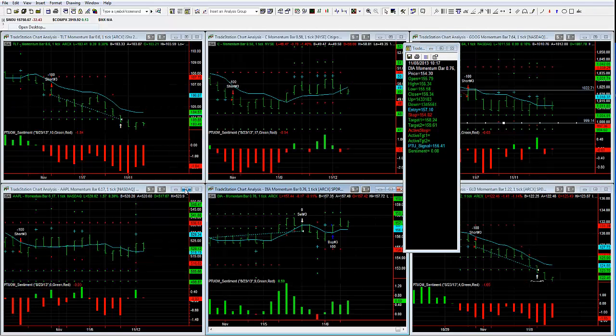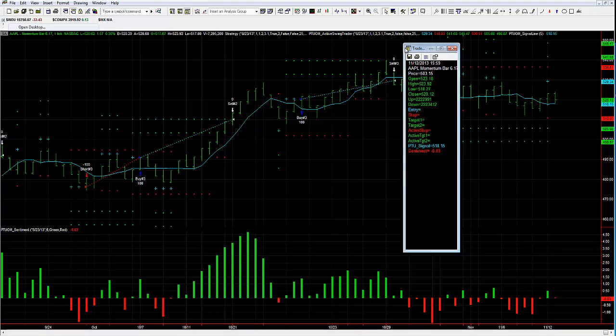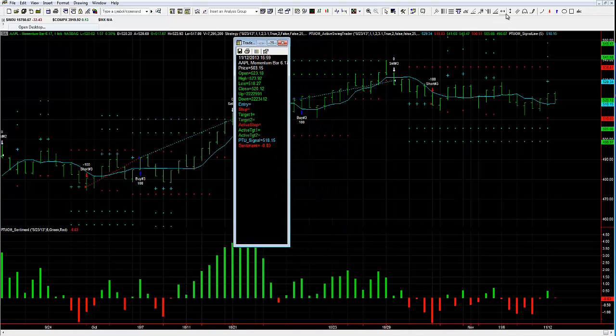And finally, over on Apple. Apple, move that data window here quickly. Apple is currently in this short setup right here. We triggered short just below the 518 level. Again, that's printed for me right on the chart. I know where my targets are at. They're down at 505.66 and 498.87. My stop's up at 536.51.